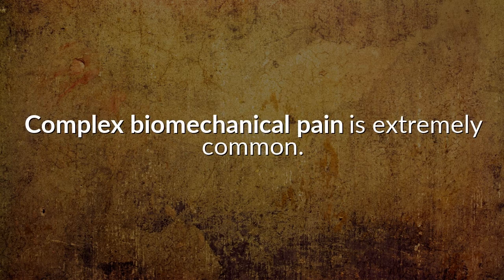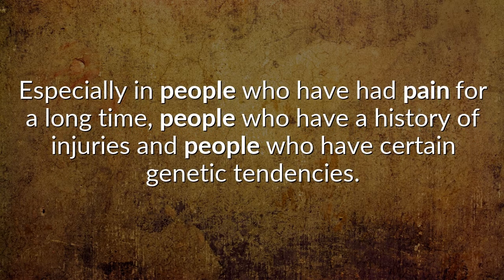Complex biomechanical pain is extremely common, especially in people who have had pain for a long time, people who have a history of injuries and people who have certain genetic tendencies.